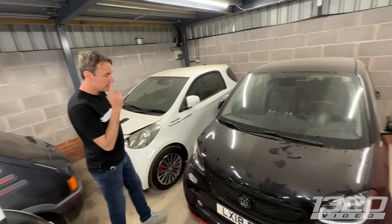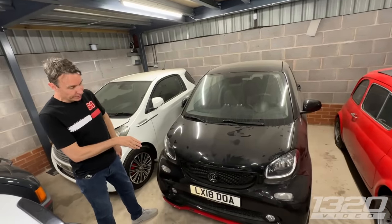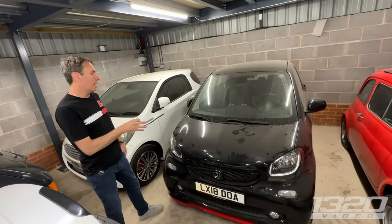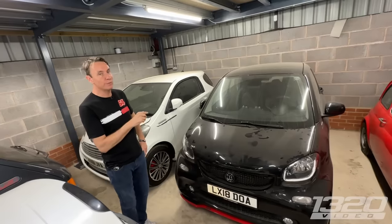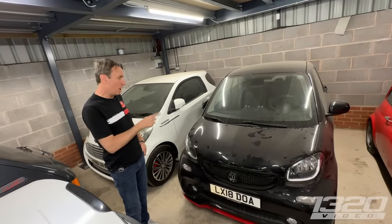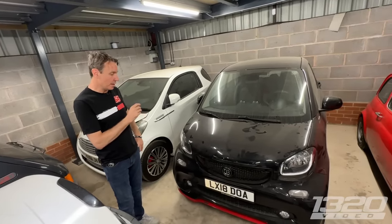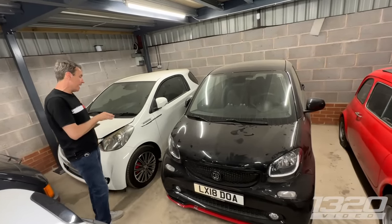This is a Smart 125R, so 125 of these were ever made. It's basically a Smart car which Brabus then tickled. Cool interior. There's 124 of them which are soft tops, and this is the only one in the world which they ever did as a hard top version. So this is the only one. One of one? One of one. Really? Yeah, so this is the only one ever hard top.